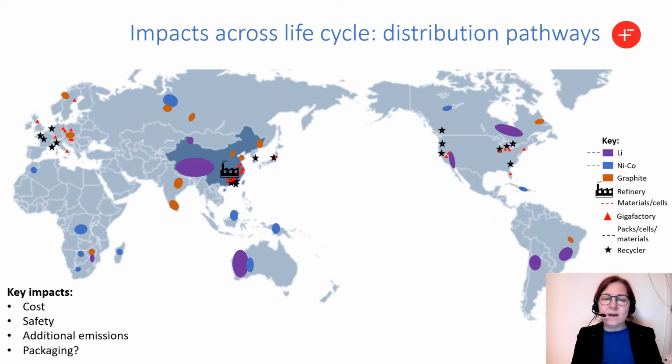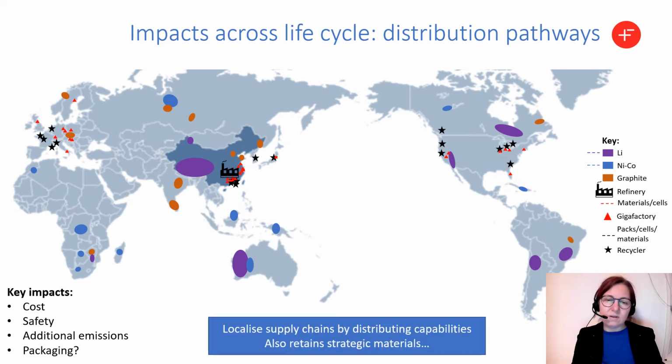steps. These long-haul transport pathways have quite severe implications for cost, safety, and incur additional emissions. So the key message for supply chains is they should be localized as much as possible, and this will also then retain strategic value of the materials.